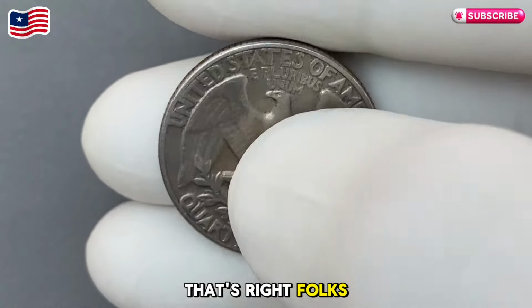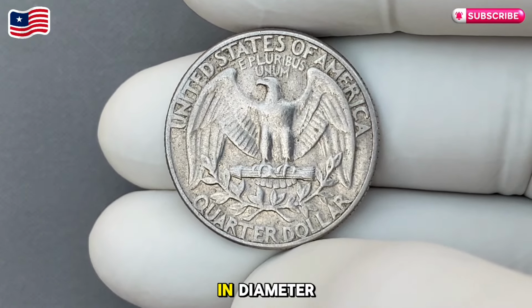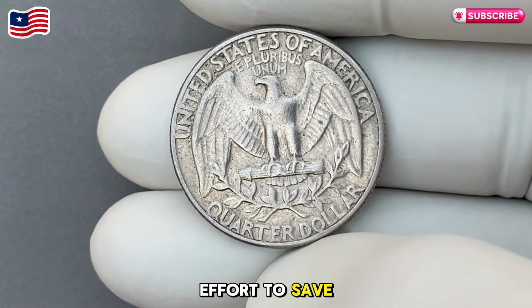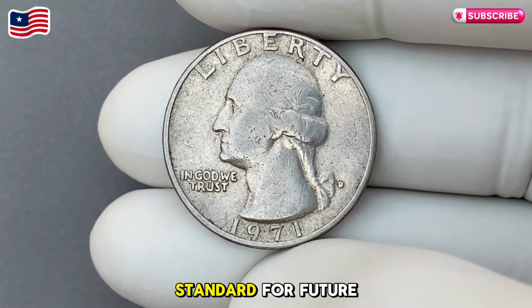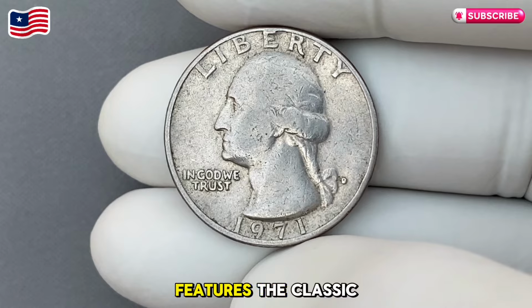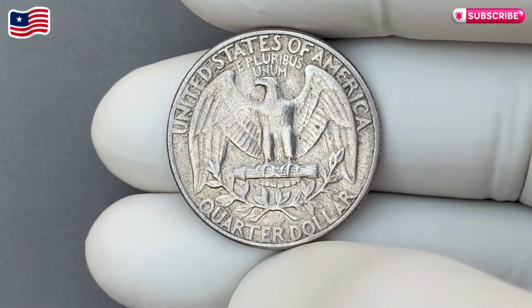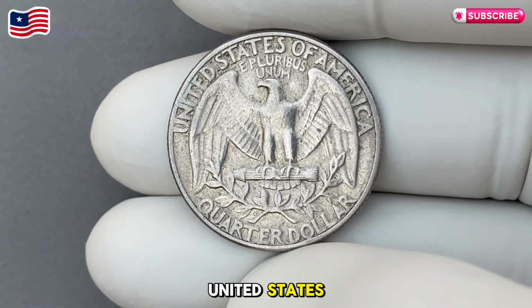That's right, folks, before 1971, quarters were actually a little bit larger in diameter. The size change was part of a larger effort to save costs on coin production, and the 1971 quarter became the new standard for future U.S. quarters. On the front, the 1971 quarter features the classic portrait of George Washington, designed by John Flanagan. It's a timeless image, representing the first president of the United States.